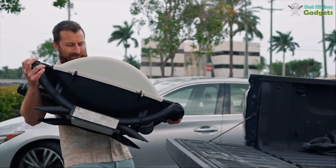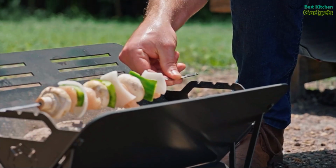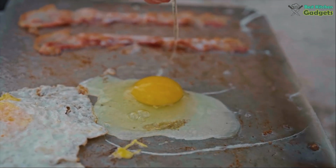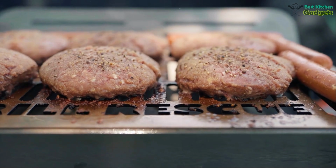It's nonsense. Welcome to the 21st century. Whether that's utilizing the standard grill grate, the flat top griddle, or even the well thought out skewer slots. This way, you can cook eggs and bacon on the griddle when you wake up, some bangin' chicken and veggie skewers for lunch, and for dinner, we're having burgers. All without ever leaving your tent.